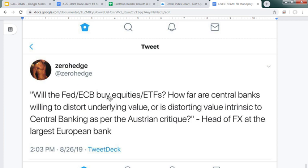Okay, here's just a quote. Will the Fed and ECB start buying equities and ETFs? We know that some central banks, like the Norwegian bank, have $100 billion in U.S. equities. The Japanese central bank owns 60% of its own stock market, which has become a joke. And there are other central banks who are some of the biggest buyers of the U.S. stock market.